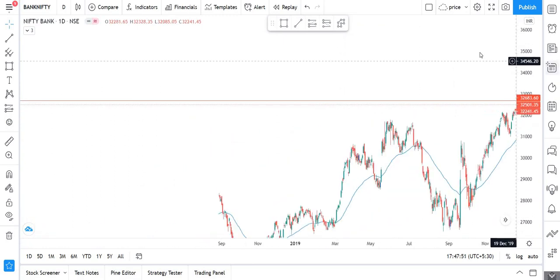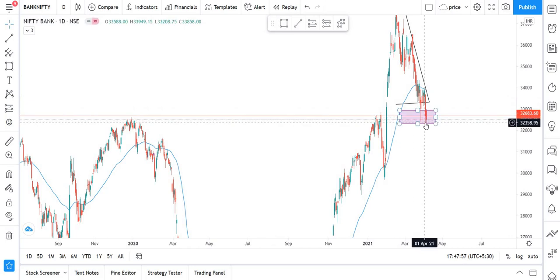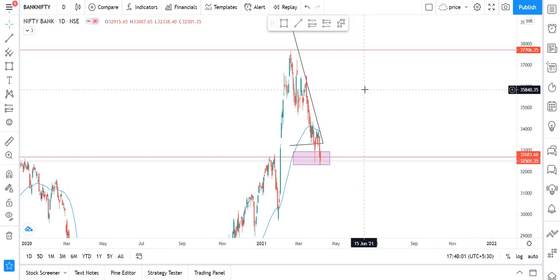Here you can see the market has faced resistance here since long, then again faced resistance, breached, and now the market is taking support over here. So yes, this is a strong support level. I have been talking about this in the previous few videos now.